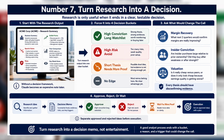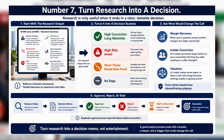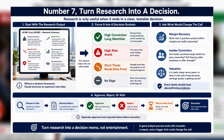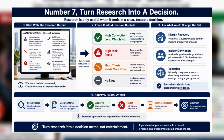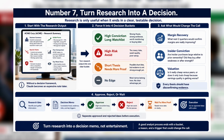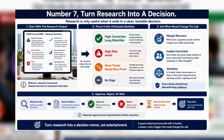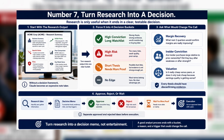You also want Claude to tell you what evidence would change the call. For example, if the thesis depends on margin recovery, ask what data over the next 2 quarters would confirm that recovery is real. If the thesis depends on insider conviction, ask whether the purchases are large relative to prior ownership and whether they came after weakness or after strength. If the thesis depends on valuation, ask whether the multiple is actually cheap versus sector peers or only looks cheap because earnings quality is deteriorating.